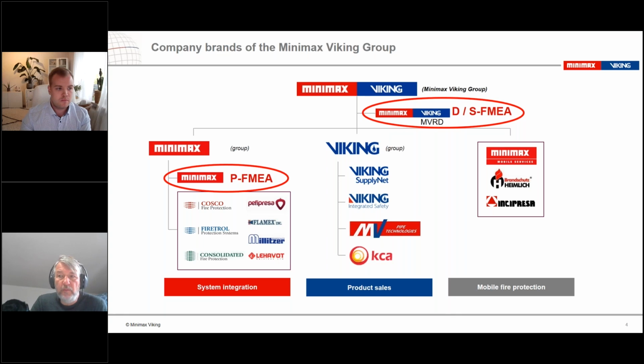The Minimax Viking Group consists of various companies that operate worldwide. Functional risk assessment is currently carried out at the development sites in Bad Oldesloe (DFMEA, System FMEA, Process FMEA), as well as in Hastings, USA.